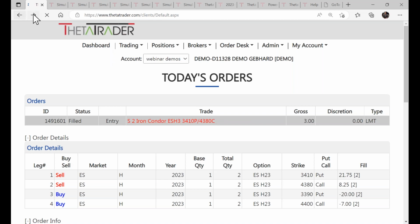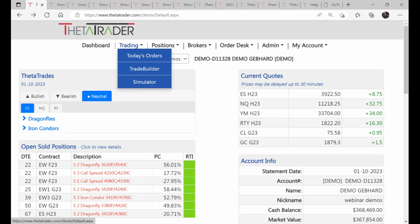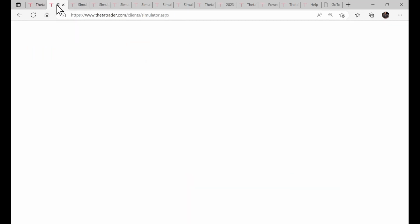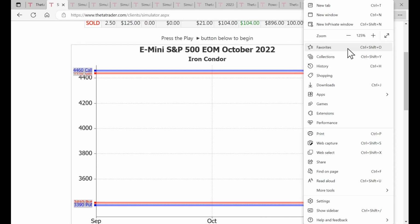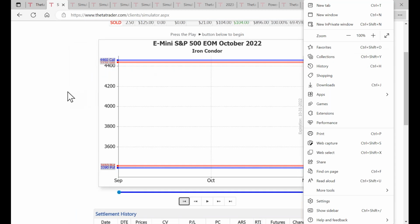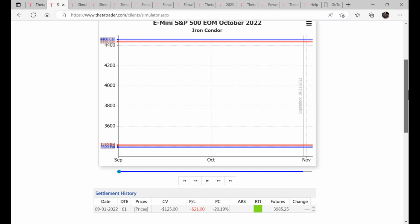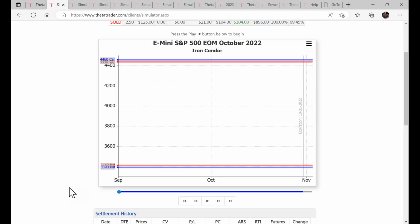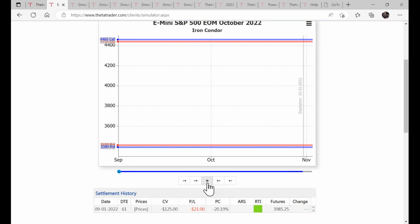I'll go back and I'll show you a couple other things real quickly, and then a really great feature. Right here, there's a simulator, and I've loaded some trades. You can go backwards in time. And I want to do this real quickly, that way you can see more of the screen here. So this is an iron condor. Let's imagine we had a time machine and you went back to September 1st of this year, and you looked at the theta trades and you chose this end of month iron condor. So this is what would have happened if you were trading that, and you can watch it go forward here in time.